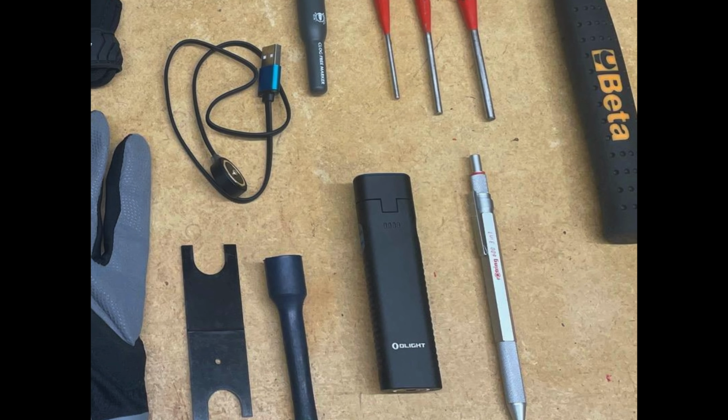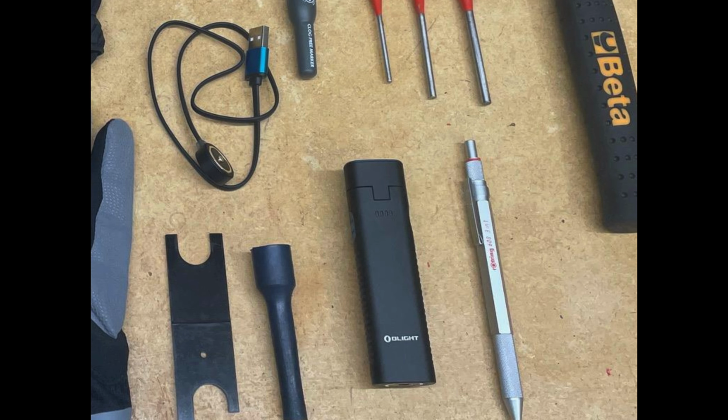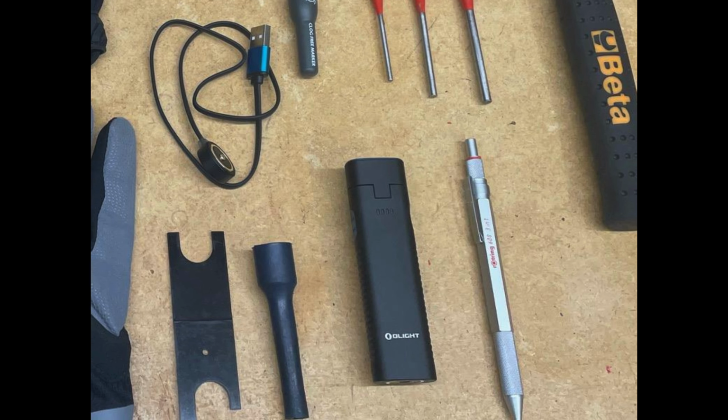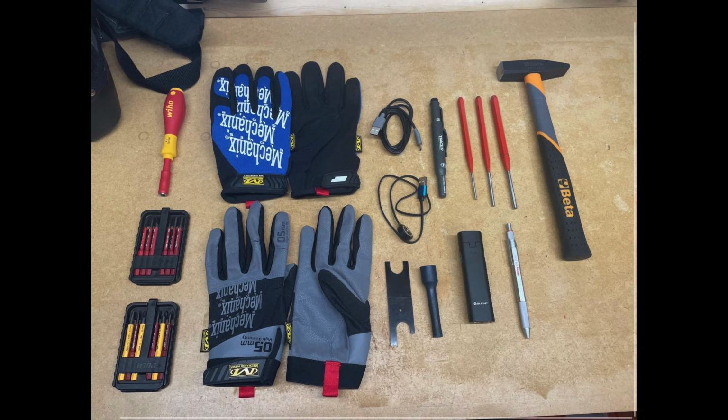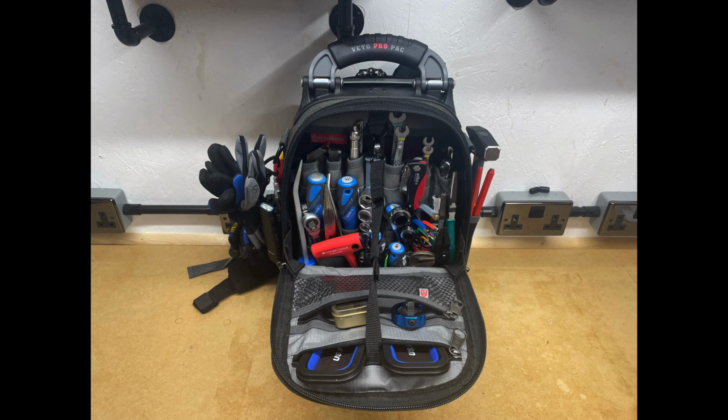Let's see what kind of pencil this is. Looks like a ROTNG maybe. I can't read that. Looks like a nice pencil though. And then there's his punches and his hammer. Next picture, here's the inside of the bag.